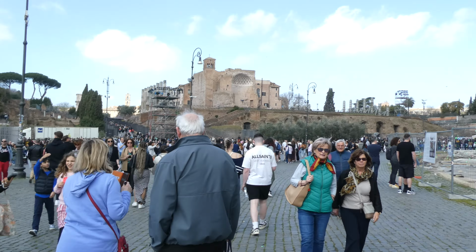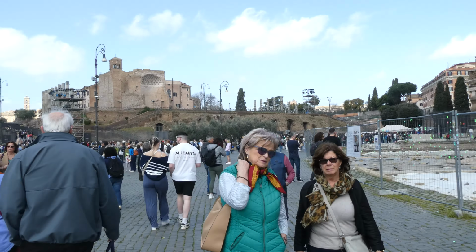Now we're on our way to the Roman Forum, another historic attraction that's near the Colosseum.